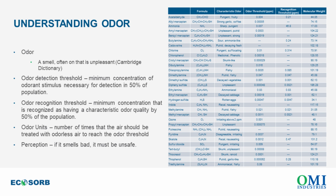It's just there. Another thing to talk about is odor units. Later on in this presentation, I'm going to talk briefly about how to measure odors and what technologies are out there right now, so odor units is key. Odor units is the number of times that air should be diluted with odorless air to reach an odor threshold. So this value gives you an idea of how strong the odors are. And as a note, unfortunately, perception is key. I like the saying that if it smells bad, it must be unsafe.